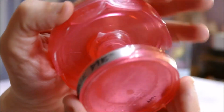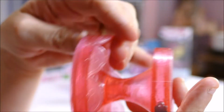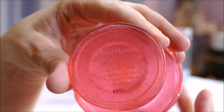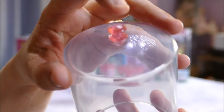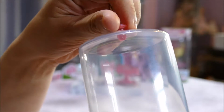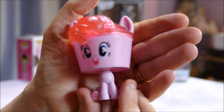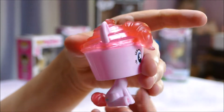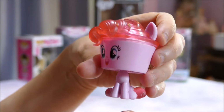But as you can see, the stand has her name, Pinkie Pie, at the front. It is a see-through, glittery pink stand. Really gorgeous. Has the Hasbro copyright, etc. on the bottom. Very, very cute. And then you have a little glittery knob on top of the see-through case. And then you have Pinkie Pie the Pony Cupcake. Now my daughter thinks these are really weird. I thought she would be completely into them, but she isn't. She thinks they're very, very weird.